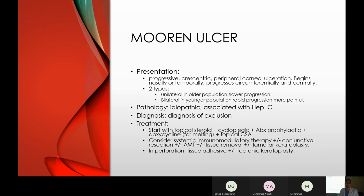Mooren ulcer is a progressive crescentic peripheral corneal ulceration. It begins nasally or temporally and progresses circumferentially. There are two types: either unilateral in an older population with slower progression, or bilateral in a younger population with more rapid progression and more pain. It is idiopathic. It has been associated with hepatitis C, but not diagnostically.